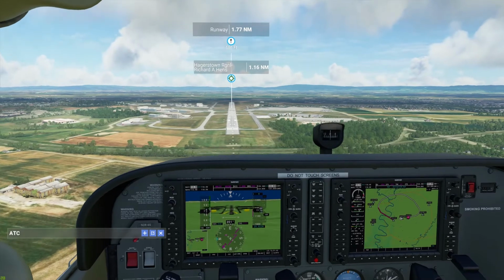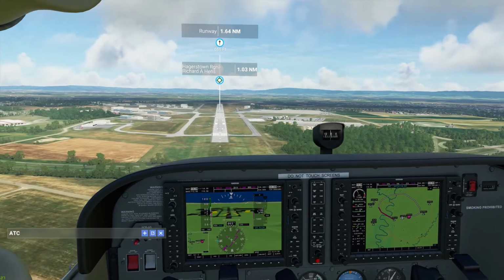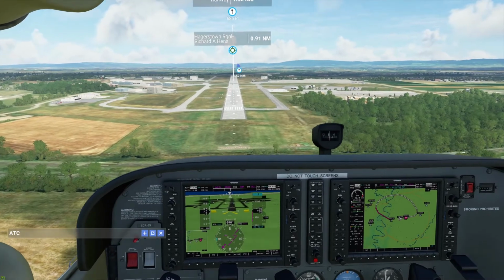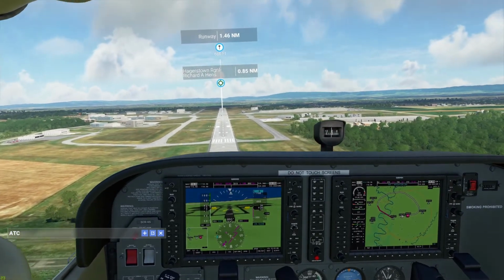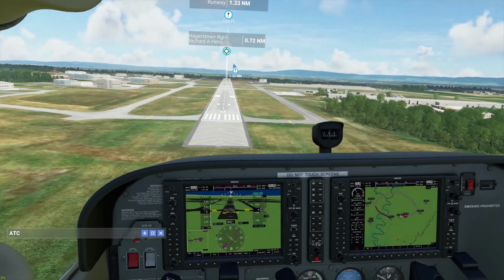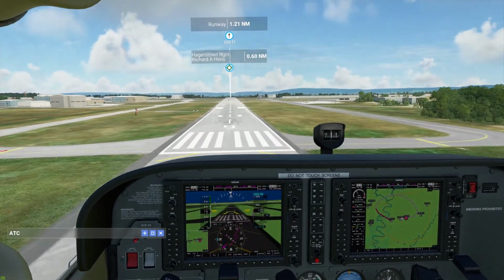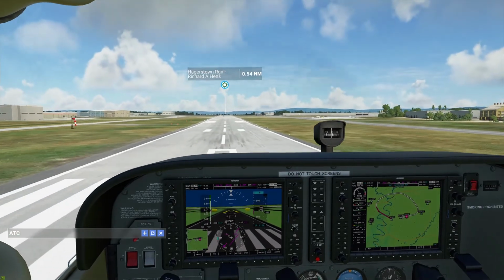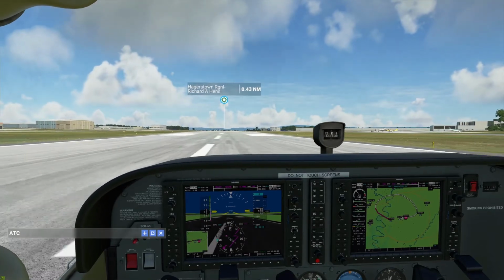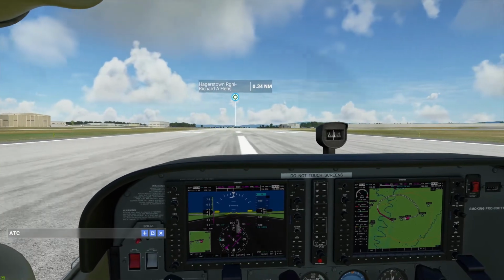77, 78, a little fast. We get the throttle to idle. Almost to 70. Let's do a little flare at the bottom here. All right, actually not a bad touchdown. A little messy coming in though.